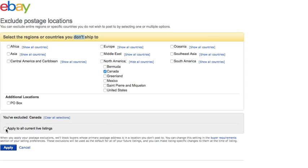Then you need to click apply to all current live listings. If you don't tick this box, it will only apply to new listings you create afterwards. So I suggest that you tick this box so it takes immediate effect. And you click the apply button, and that will block customers from Canada.